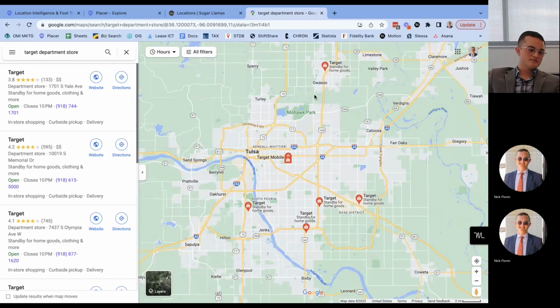There are 6 Target locations. This actually tracks very closely to the number of Sugar Llamas locations in Tulsa, and they have the same incomes, same radius, same density, same spending. We're very much going after the people that already go to Target. So why don't we locate between a Target or a power center that has a Target in it and a high income neighborhood or high density neighborhood?